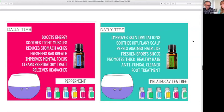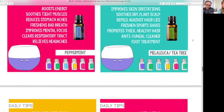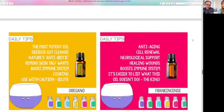It freshens up sports shoes, it's an antifungal cleaner, and yeah, a great foot treatment. But that's our Melaleuca, and it comes from Australia, by the way. The Melaleuca that doTERRA use is sourced from Australia.